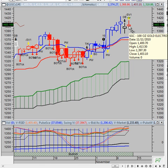We did end the session with weak bids going into the close, even though we were up $4. Prices closed higher than they opened.